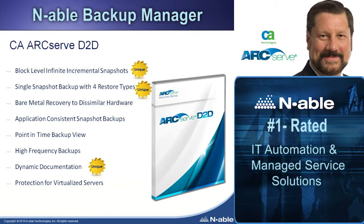The single snapshot backup allows you to restore files, volumes, applications, or the entire system to any server in your physical and virtual environments. Meet your internal SLAs for recovery time and save money with the only product that has bare metal restore to dissimilar hardware and block-level infinite incremental backups in one complete package. Now, this new I-squared backup technology means you only need to perform one full backup with incremental only from then on, saving time and storage space over other backup products. Infinite incremental or I-squared backups refer to the function of performing an initial full backup and incremental backups from then on to eliminate the need for another full backup.